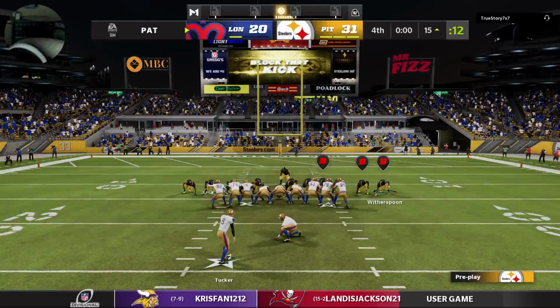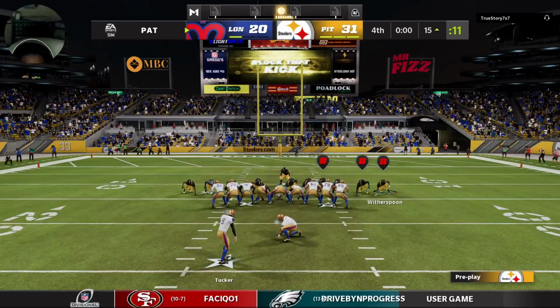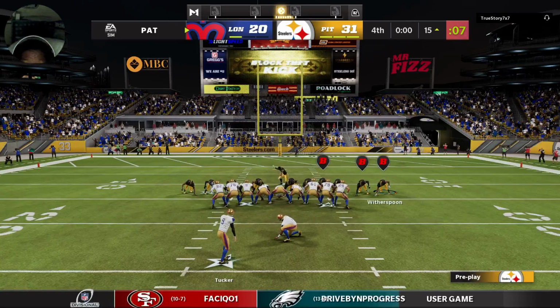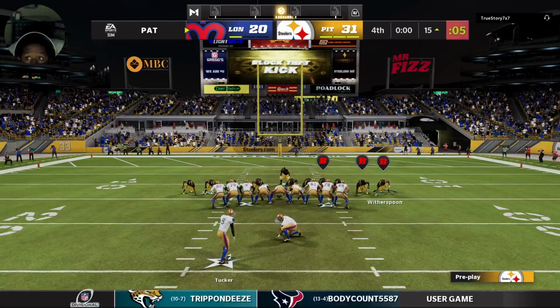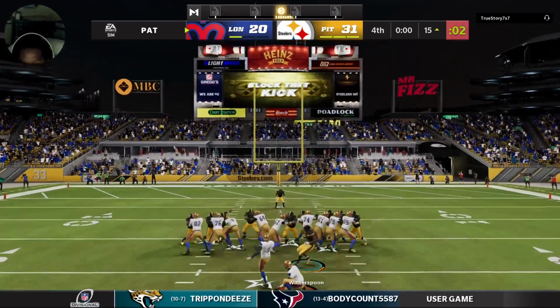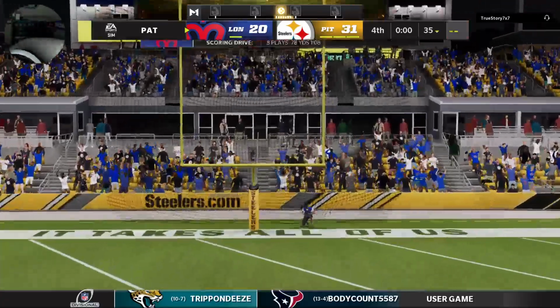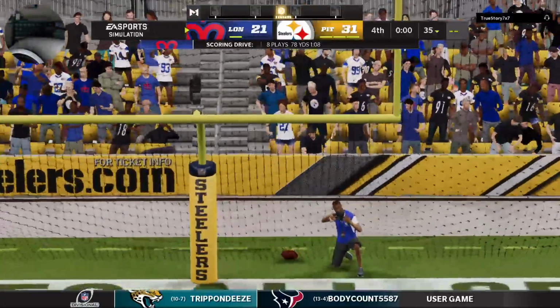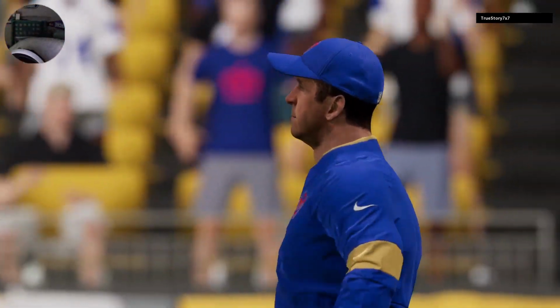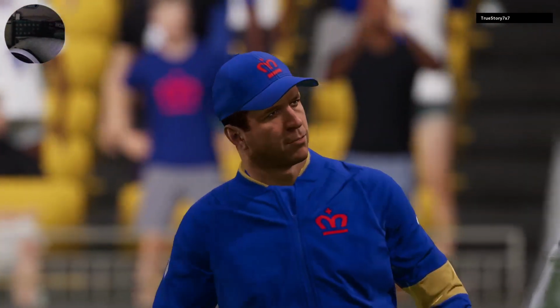Just a formality now, but here's the extra point. It's up and it's good, so that'll mean the final deficit will tally out at 10. The Steelers going to survive and advance as we say so long, everybody.